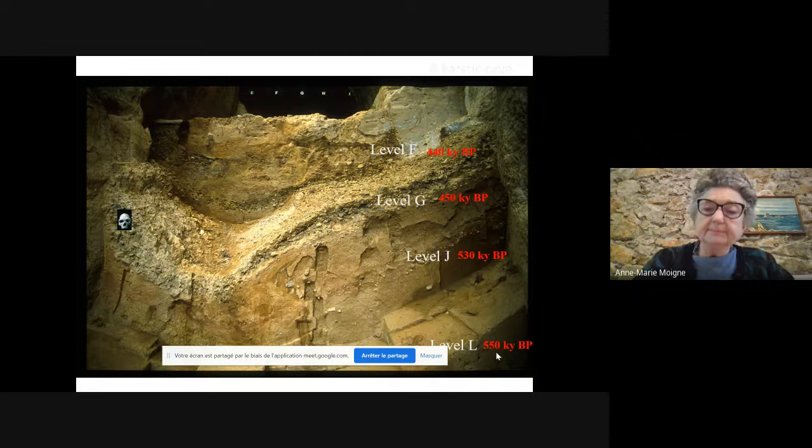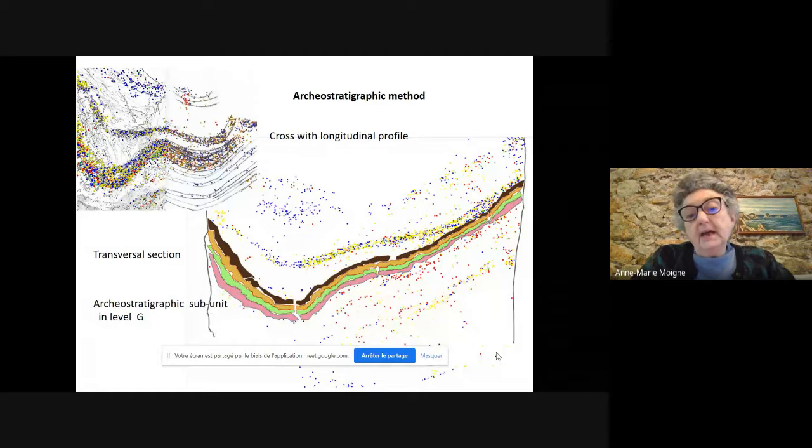But some of these layers are very thick, and we make a very long and nice archaeostratigraphic work to differentiate some occupations and to organize and to see if we have some chance.